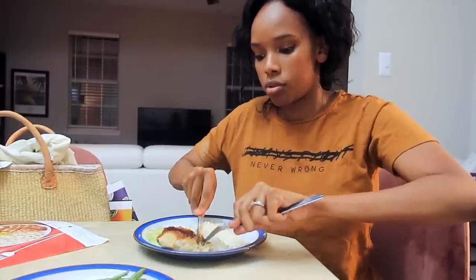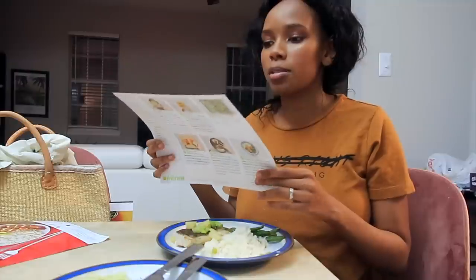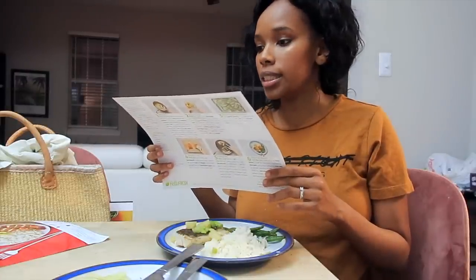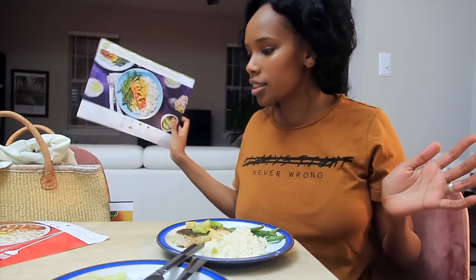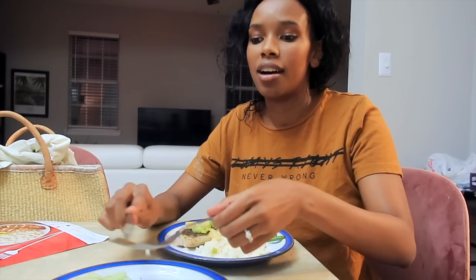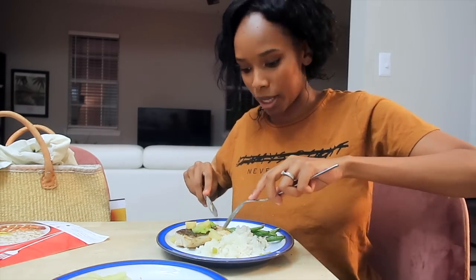So good though. Okay, if you hear the fan, it's because the AC's on. We're gonna do one more tasting, super quick. Then the last one is blackened barramundi. I really don't know how to say it, and pineapple salsa. I'm not really a fruity salsa person, so I'm very curious about this. So yeah, let's do this real quick, and then I'm gonna go and feed my baby.